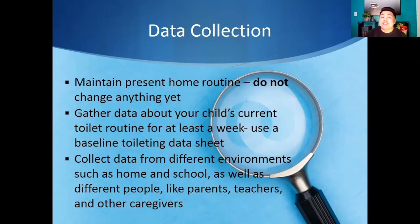Our first step towards successful training is to take some baseline data. This is data that you record without changing anything about your routine. If possible, check your child's diaper every 30 minutes and make a record of whether or not they are wet or dry. Do this for a week at least, or until you can see any patterns start to show. If your child is in school during the day, you can ask school staff to make a note of what time they noticed your child was wet. For our clients, we typically mark down a U for wet urine diaper, D for dry, and BM for bowel movement.